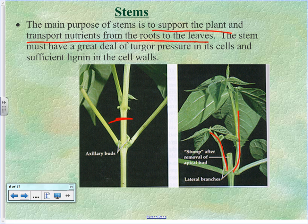And again, guys, this is also where the term stem cell came from, right? Because those were where those parenchyma cells we talked about the other day came from. They're mostly discovered close to the main stem cells. So again, big thing: they transport and they support the plants.